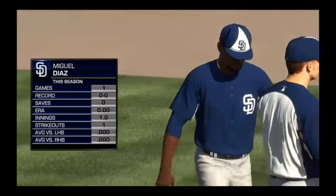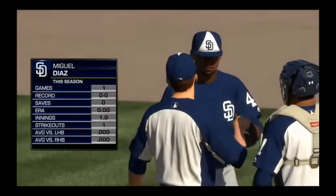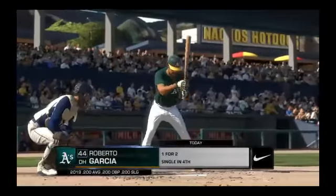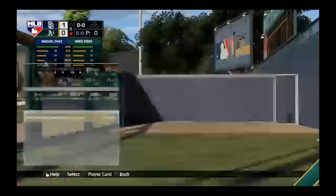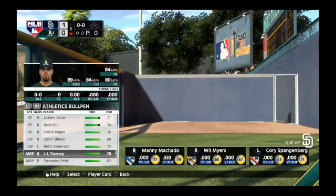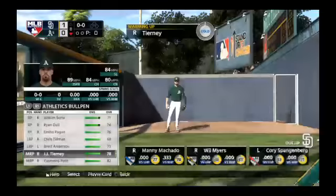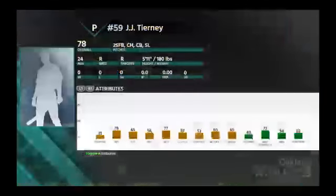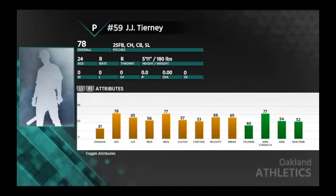Miguel Diaz enters to do the pitching in the bottom of the 6th. Number 43. Leading off the inning, Roberto Garcia, and they'll need him to get something going here. Leading off for the Athletics, designated hitter, Roberto Garcia.